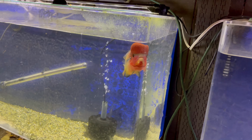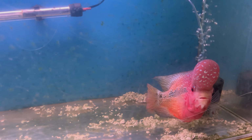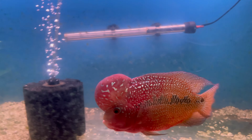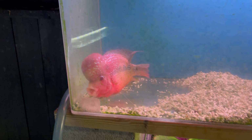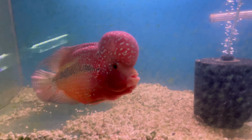Mark 85, same as usual. Looking fabulous. He's always gonna stay here. I think he's reached a little over 8 inch because he's way bigger than my iPhone right now. He just keeps on growing and growing, but he's slowing down a little bit because I think he's almost reached his peak. He looks really, really good.